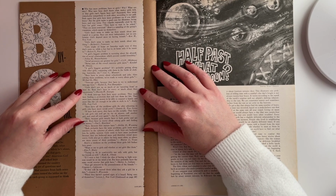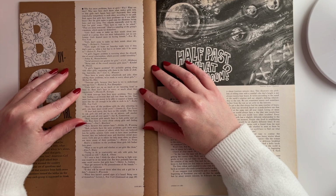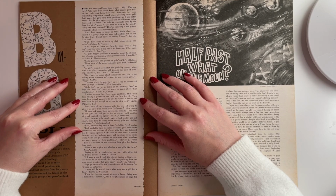Marcia W. from Georgia says, girls don't put up as much of an uncaring front as boys do. Boys don't have to worry so much about their reputations. Kathy O.K. from New York says, I think teenage boys have more problems. They must face finding a profession that will last them for life.